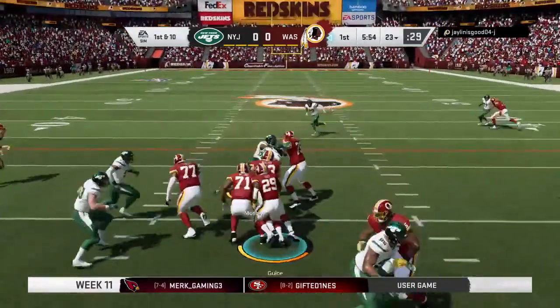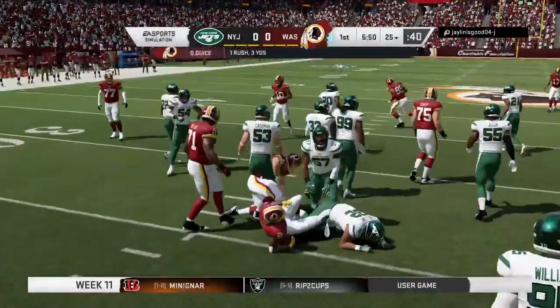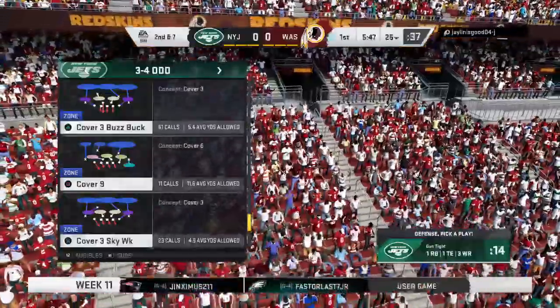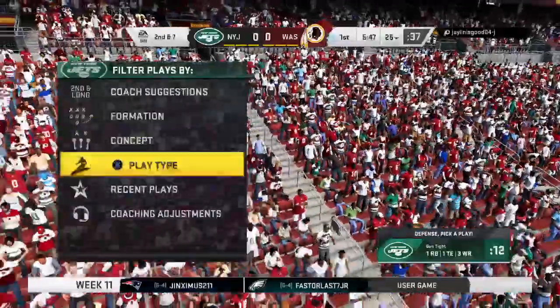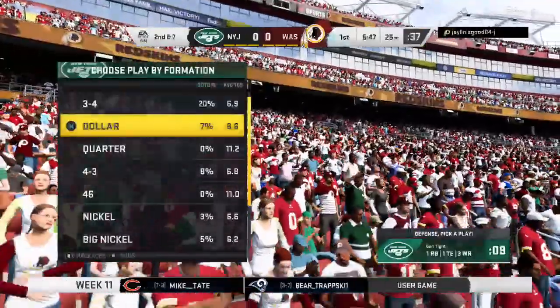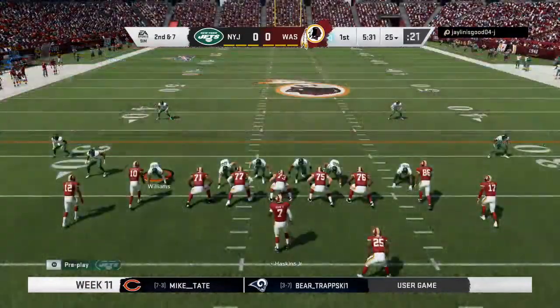Now the second year back from LSU, it's Darius Guice. And he'll get about 3 as he takes this up near the 25. Give him 3 there on the first play of the game, and it's second down. Not much happening there on first down. I thought there might have been a hole for a split second. Yeah, but it dried up pretty quickly, didn't it? Closed fast. The last run got 3.